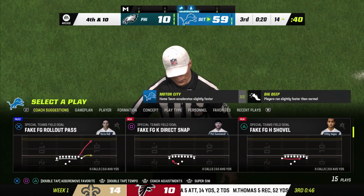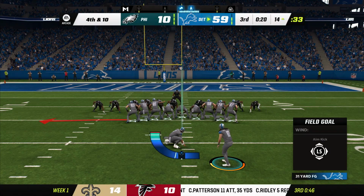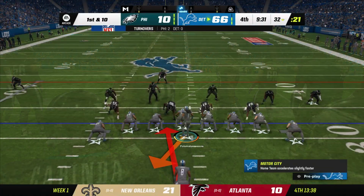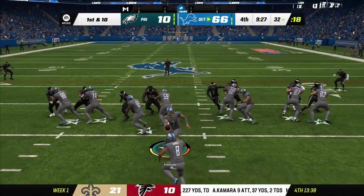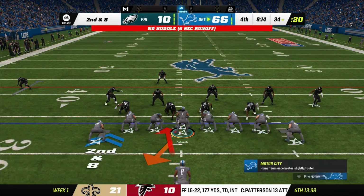After review of the play, the ruling on the field. So the decision to challenge does not pan out, and that's also going to cost him a timeout. And they fake it. They pitch to the tight end. Ready, break. Right back to him on first down. And he can only manage to get a couple. Second and eight coming up.